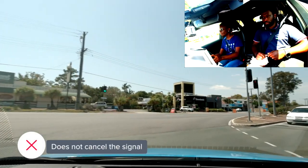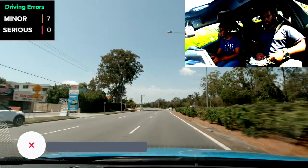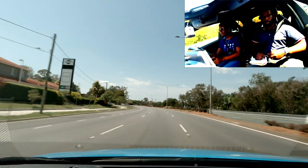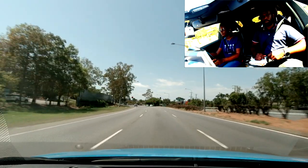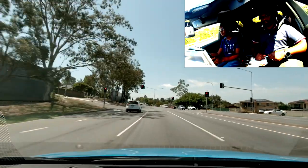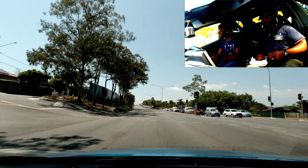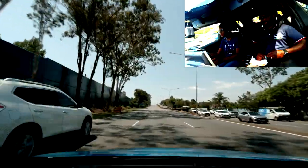While changing lanes, Sonia checks the mirror, but she does the blind spot check after she had moved the steering wheel already. This is a non-critical driving error. When safe to do so, change to the middle lane. When safe to do so, change to the left lane.